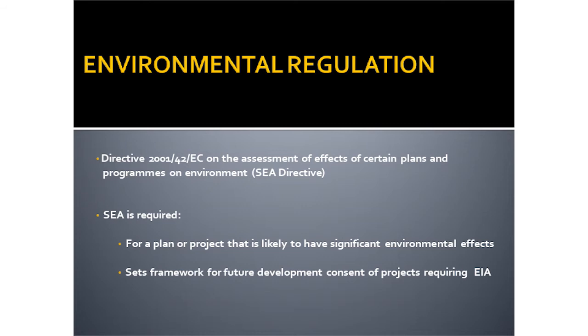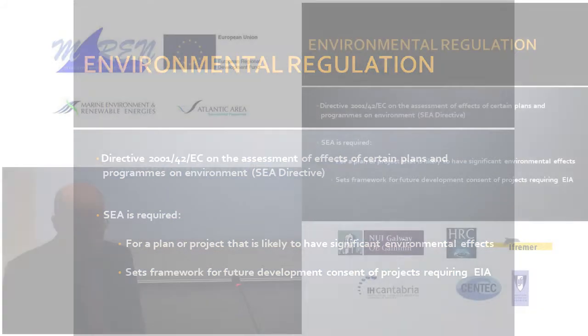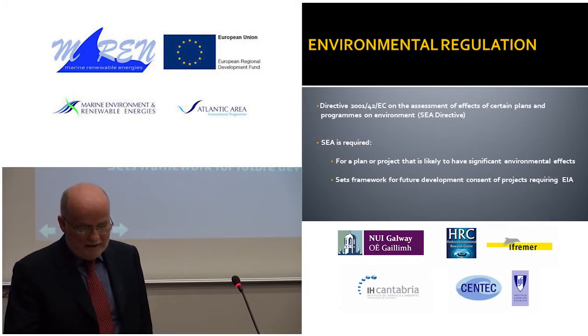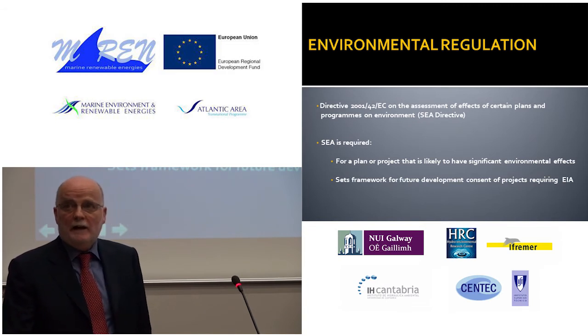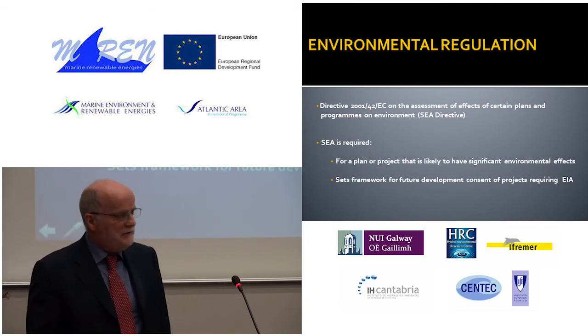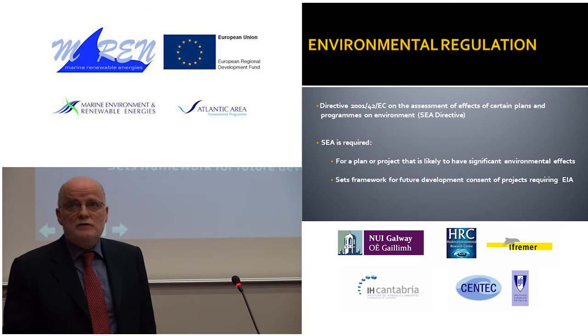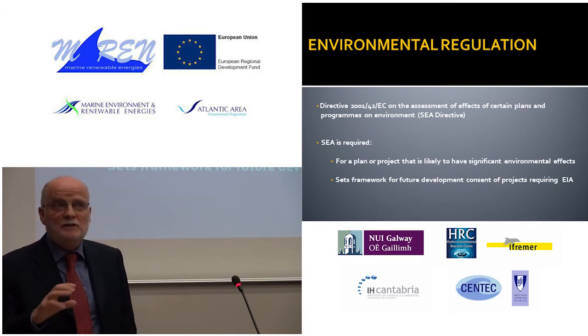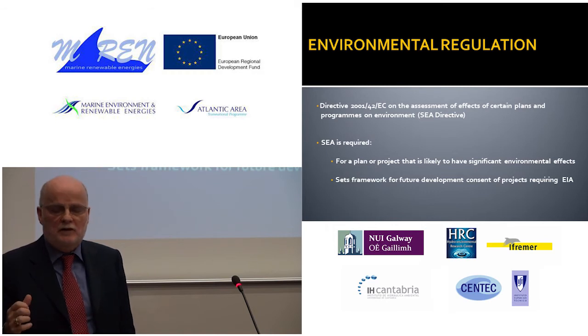This regulation is essentially based on the EC Directive 2001/42/EC, known as the SEA Directive, the Strategic Environmental Assessment Directive. What this directive says is that we need to have a published strategic environmental assessment, and this is done at a high level, at a national level.